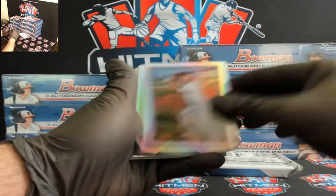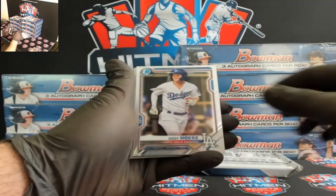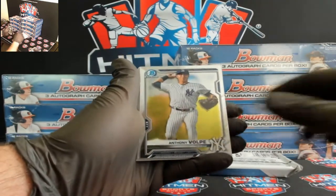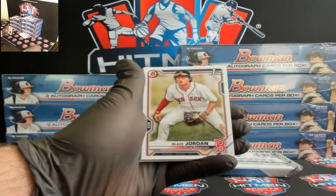Bobby Witt. Royce Lewis, Hunter Green, Cody Hosey, Vidal Brujan, there's a Rushman, Anthony Bolt, Freddie Zamora, and there's your paper.